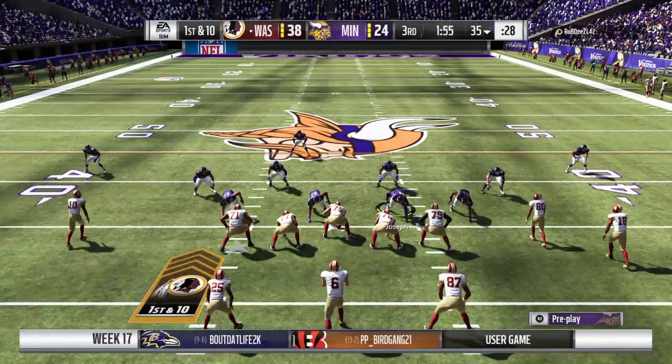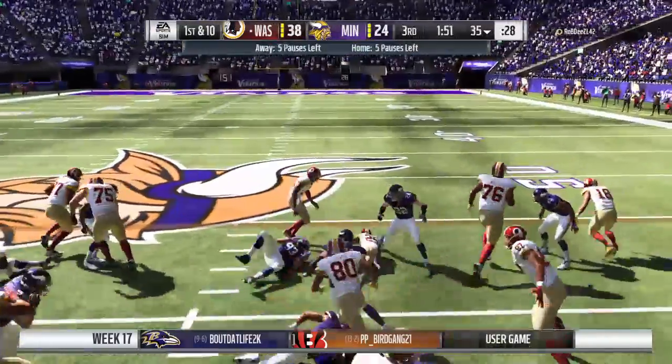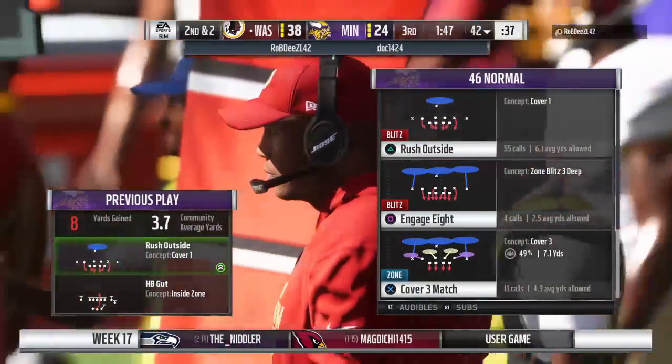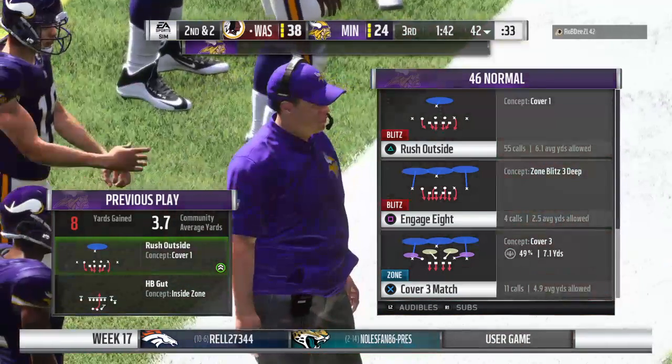I have to think that with this field position, after what they did on the last drive, they might want to take a shot right now and try and cut down the length of the drive. And hard running's going to get him over the 40 to the 42. 8 yards on the pickup, and now they'll have some options on 2nd and short.